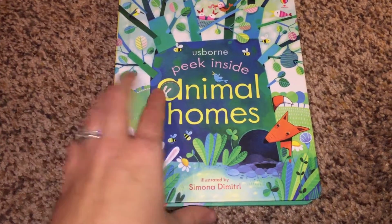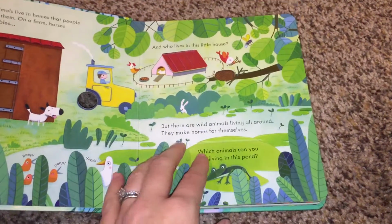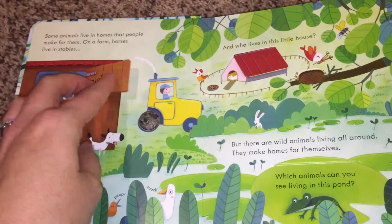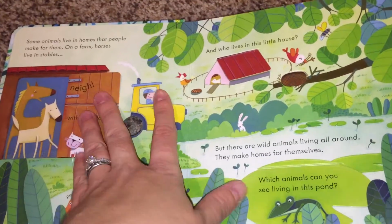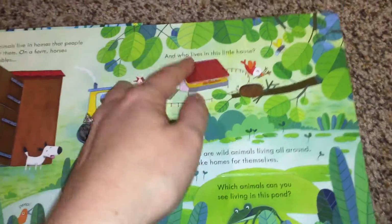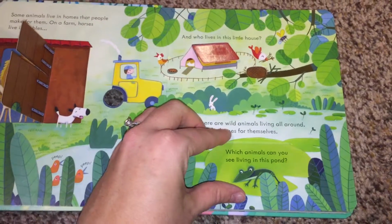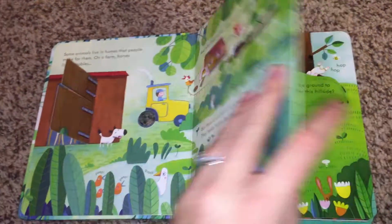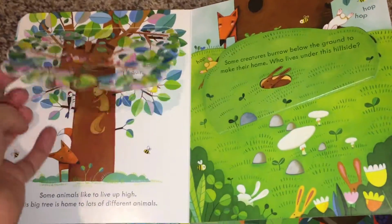Ooh, who's hiding there? We got, oh, a little bunny. So we learned that we keep some, and we make some homes for some animals, right, in a house. But some animals make their own homes out in the wild, so we'll start learning about them.